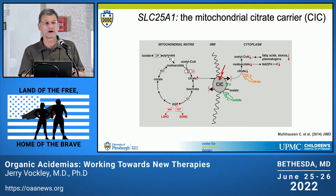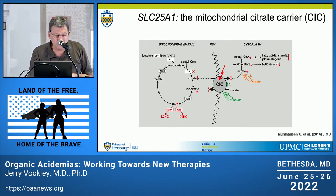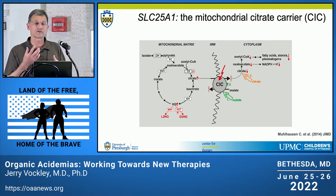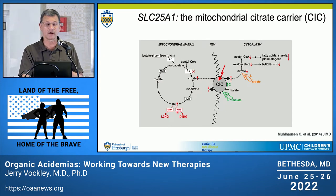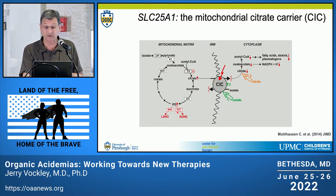A problem inside the mitochondria is that, you gotta follow the arrows, citrate backs up to, eventually, I can't see where it is here, 2-ketoglutarate right here. So it backs up all the way through the pathway, and so the toxic molecules accumulate because you have too much of this 2-ketoglutarate. So this is a really complicated project. We've got to fix both ends of the pipeline.